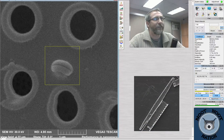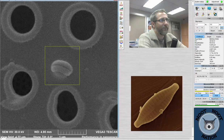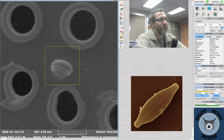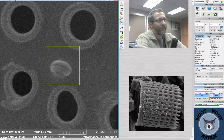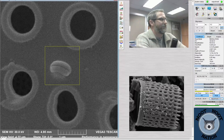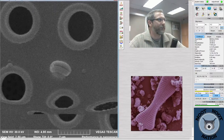So let me see if I can tweak that just a little bit. I feel like the stigmation could use some work. I always hate it when I feel like I had the stigmation better before and then I tried to tweak it and it got worse. It's close. For as close as we are, I think it's probably good enough.